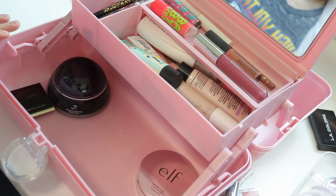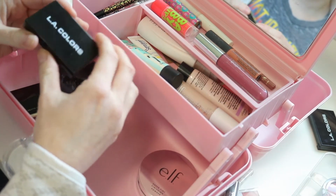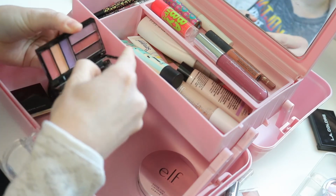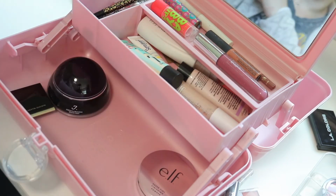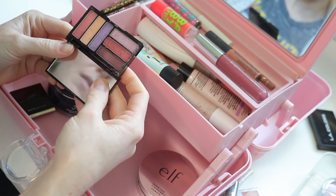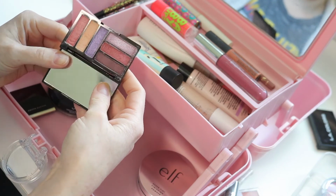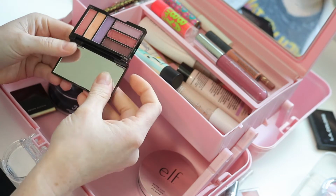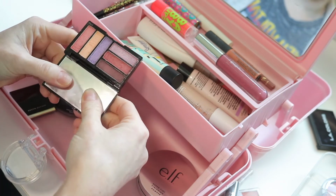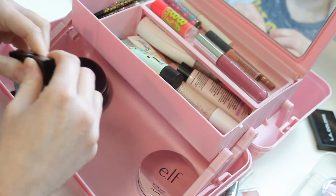Okay, I'm going to use one of these other little LA Colors palettes that I picked up. So this one is in the shade Midnight Tease. If it's anything like the other one that I just used, I'm kind of excited about it. This one has all glitters though. It's all like shimmery shades. So I'm sure it's going to be the same formula. This mirror already kind of broke and came out, but I pushed it back in, and we're going to test this one out. So we'll see how that one goes. I'm not going to swatch that.